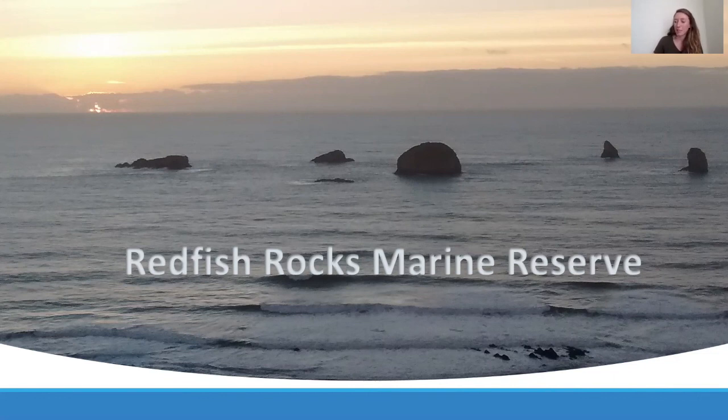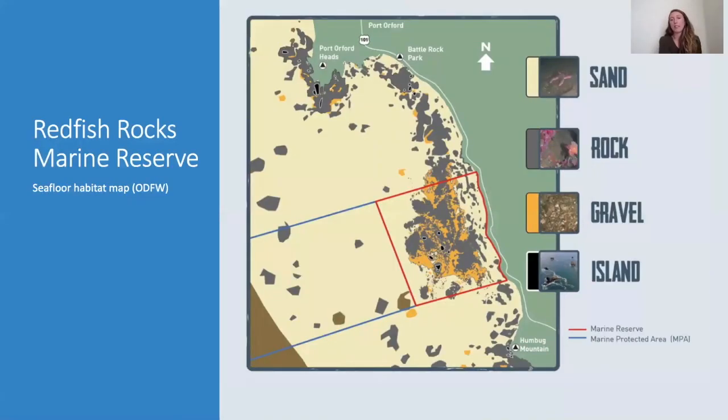It is a 2.7 square mile reserve with a 5 square mile MPA coming off of that, and it is located between Coal Point and Rocky Point. There we go, there's our map. So it's just south of the little tiny town of Port Orford on the 101. Just right off the 101, you'll have an access at Rocky Point, which is the furthest north part of our reserve. There is a small parking lot there. It's usually not too crowded, so the access is fairly good.